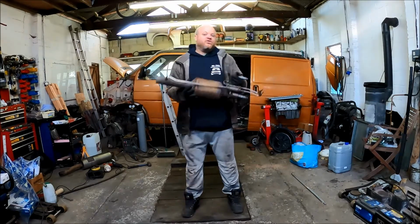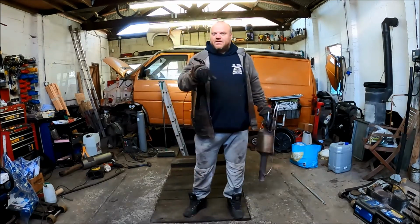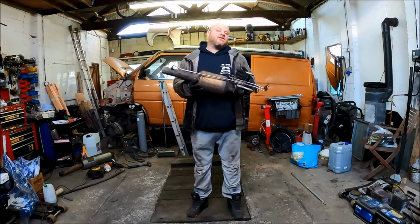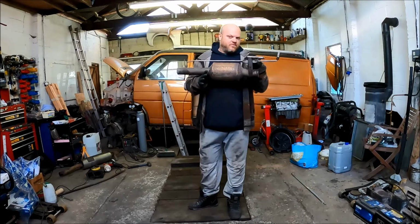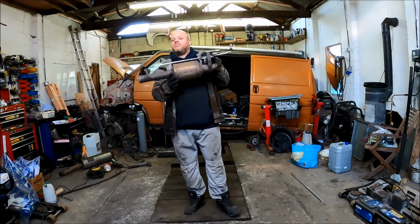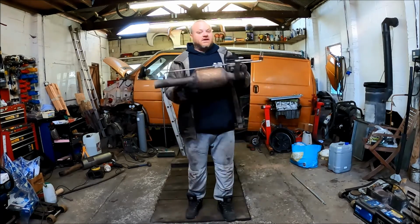So if you're not doing that, theoretically this thing's not getting clean. If you're just running around town and not spending enough time on the motorway, eventually this thing will clog up. There are things you can do to stop them from clogging up. You can buy a fuel additive, just like an injector cleaner. You can buy a DPF cleaner to go in your fuel, and then it will clean this.